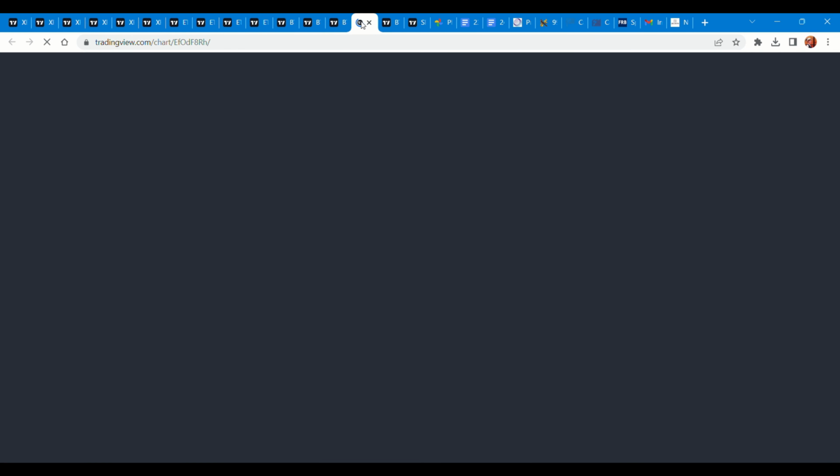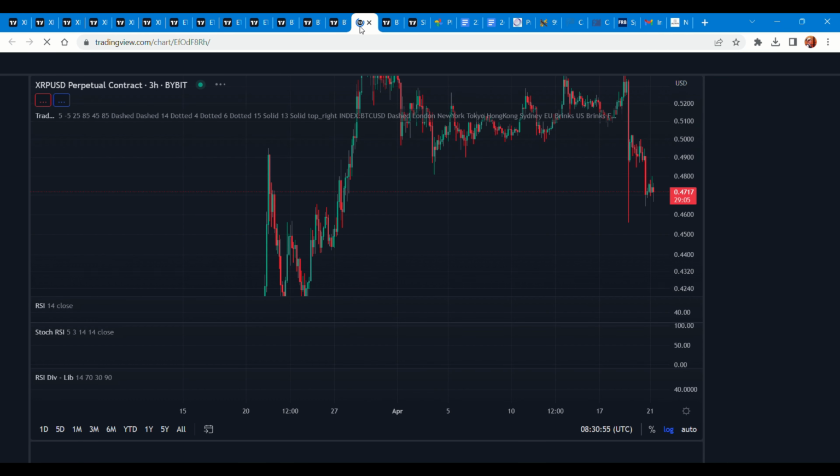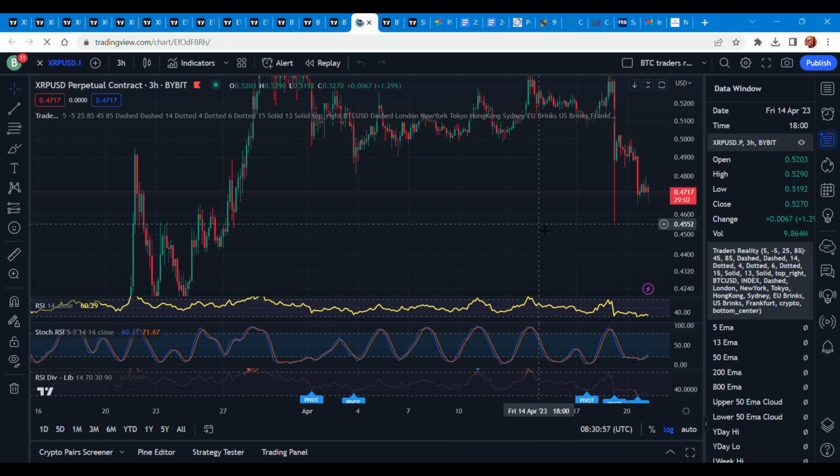So let's see the levels. Where did I put the levels? Did I put them on the EMAs?